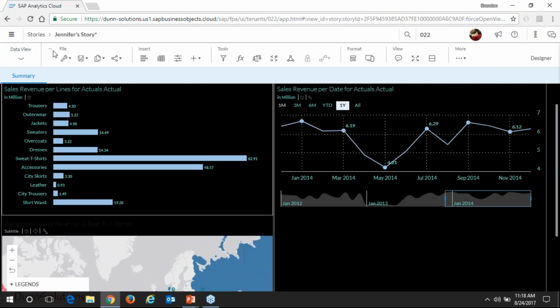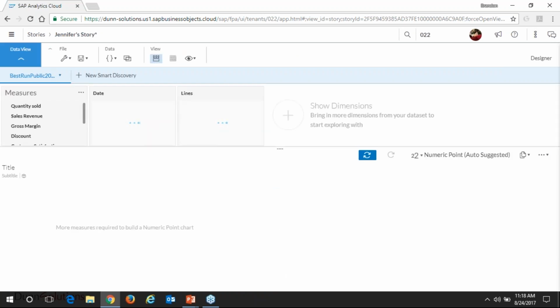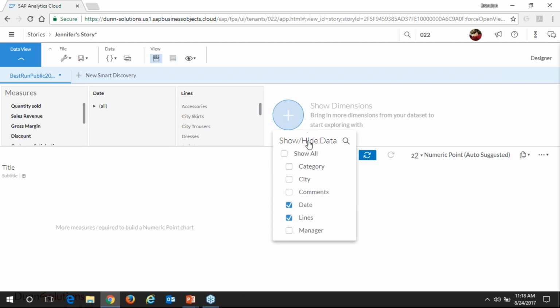Now, if I look at my data, as a developer, Jennifer can go in. She has developer rights, so she can go look at her data as well. And she wants to add something about SKU description. But looking at the data right here, we don't have any SKU description data, so we're going to have to pull it in from our on-premise Business Objects universe.